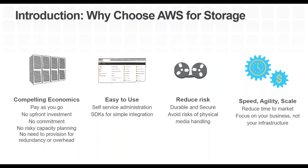So as a for instance, I'm no longer going to have to coordinate the arrival of a pallet full of tape at a DR site. I'm going to be sure that that data is already in place. It's available in AWS. I can test that it's there, and I know that it's going to be there when I need it. And taken collectively, we can improve speed, we can increase our agility, and we can improve our ability to scale with these three features.